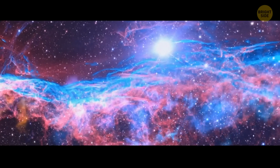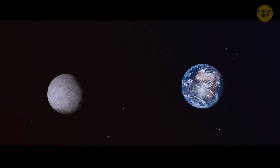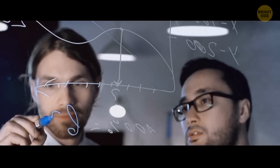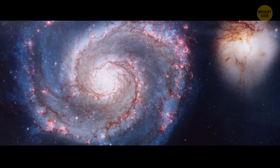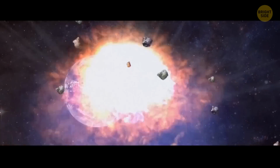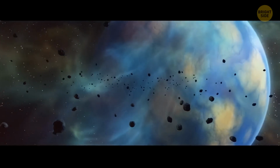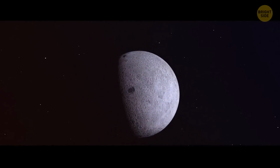The third theory says that the Moon was formed at a time when our planet was going through its own formation process. But today, the most widely accepted theory goes like this. Once, a long, long time ago, but not in a galaxy far, far away, Earth collided with a Mars-sized planet. The debris and clouds of dust from the collision gathered around our planet and started circling it. Eventually, something that we today know as the Moon formed there.